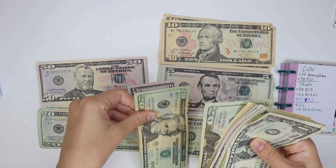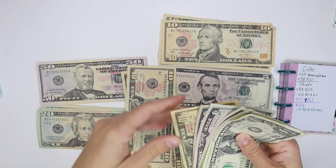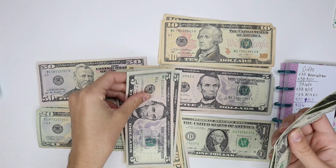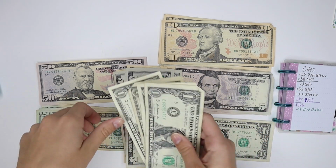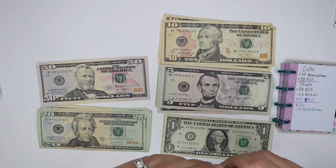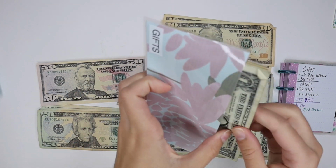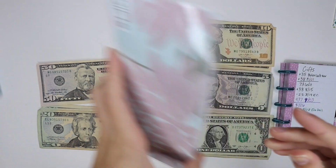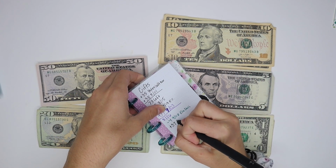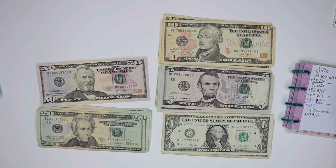So we have 50, 70, 90, 100, 110, 20, 30, 40, 50, 155, 159. So $159 is in gifts. And then I'm just going to write down that we added $37 to gifts in my little micro notes. And I'm doing this on Monday. So it's the 16th today.